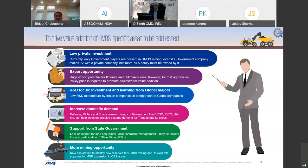Last but not the least, I think we need to identify new resources through new exploration, drilling, and data analysis, so that we can expedite the approval for MSP expansion, especially in the CRZ kind of areas. So with this context in mind, I don't know whether this is a comprehensive list of questions. There will be, I know, other important questions that I have left out.